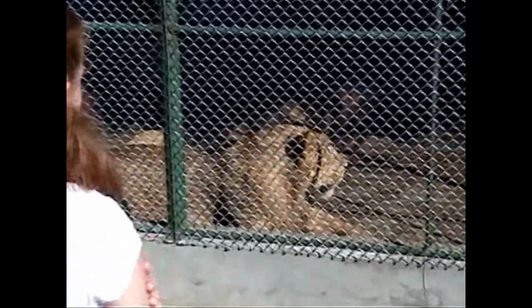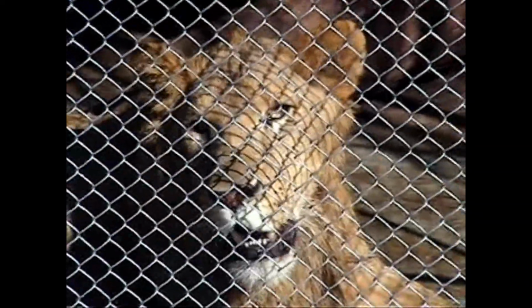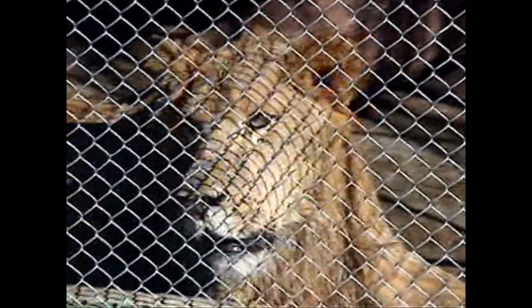He looks tired, like he wants to just go to sleep. Hey! Hello! And back in the rest of the cage are the other two. You can barely see. Looks like a male and a female, or maybe two females. That's the lions. They are big.